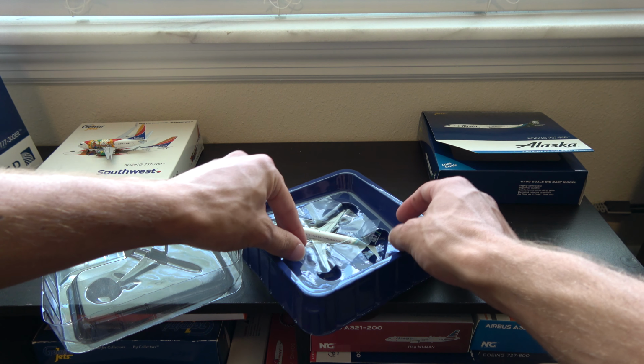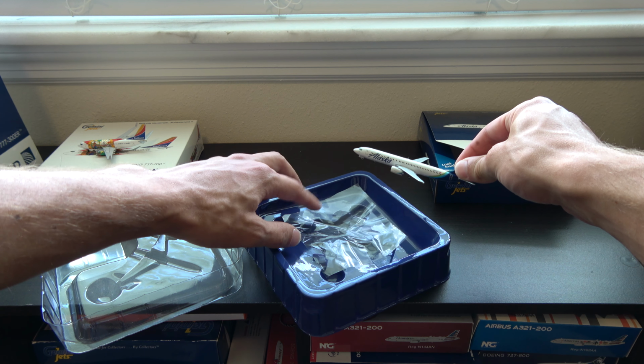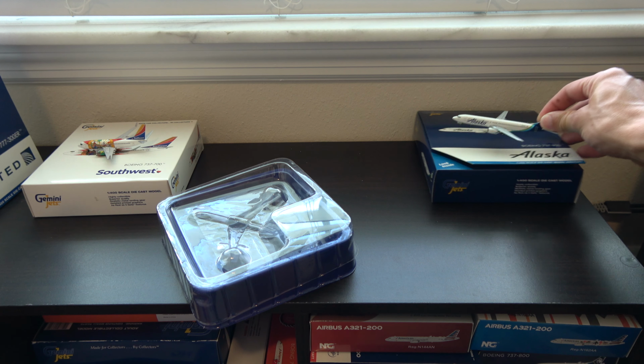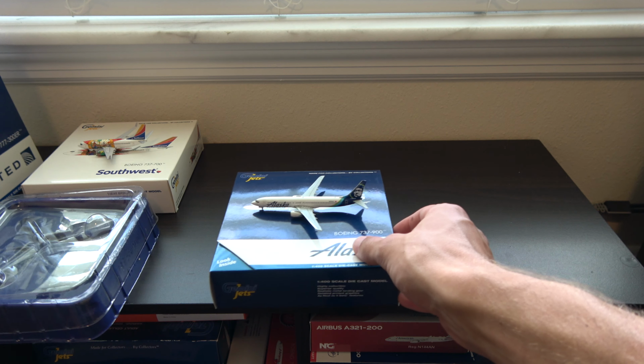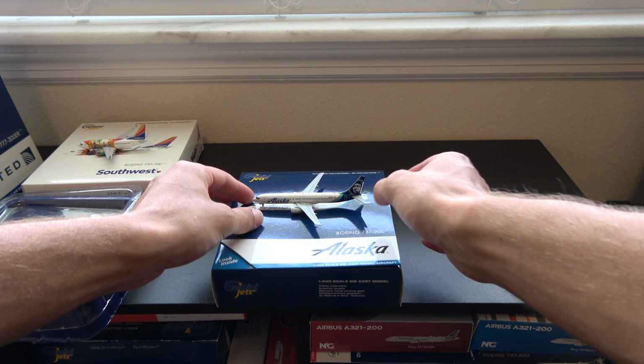Alright, here we go. We have the model. So this is my first 900 without winglets. This looks fantastic. This seems like it's a newer mold though, because it's got all the nice antennas and everything. I'm just going to inspect the model quickly. It's interesting, this model does not have rolling landing gear. Which, honestly, that's fine. Less chance of it breaking, I suppose.